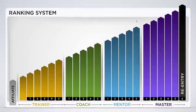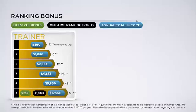From there, we go to the ranking system. This is the first chance you get to see the entire business kind of scope itself out. And I'm going to go through a brief description here, how to go from trainer, coach, mentor, all the way to master, and as you can see there on the diagram. So the first thing we want to do is have people get really familiar with the fact that our entire business model works on an average.